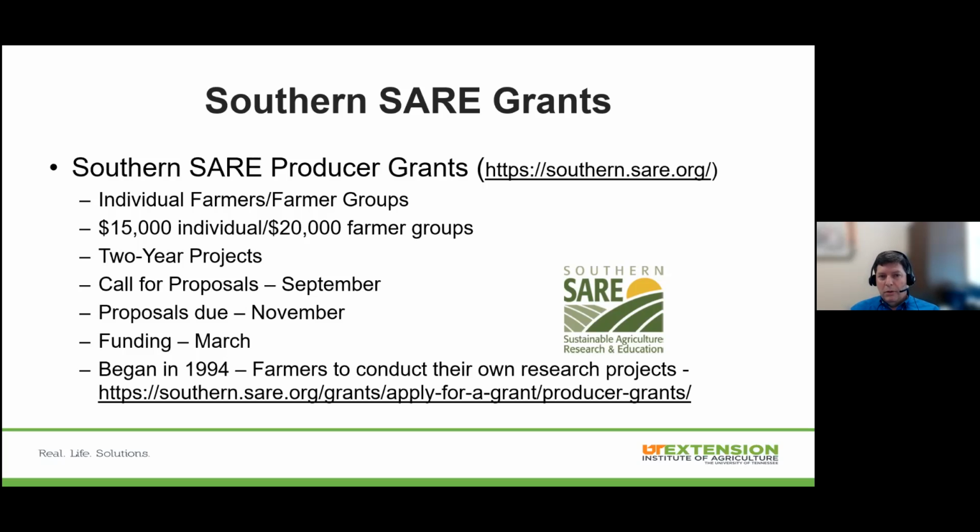They call for proposals in September of each year. Then you have a couple of months to work on that. Proposals are due in November, and then the funding is announced the next March, and beginning the next April, you have the 2-year time limit to get the project done. It is where you conduct some type of research on your own farm.